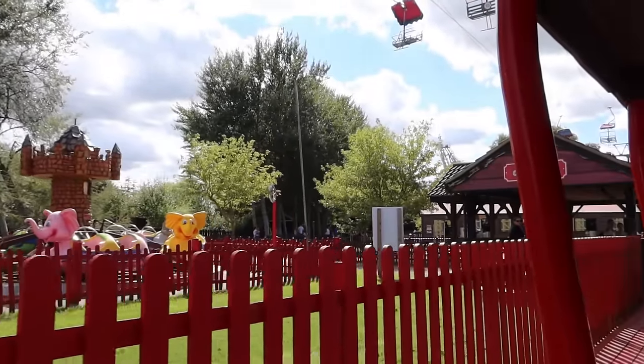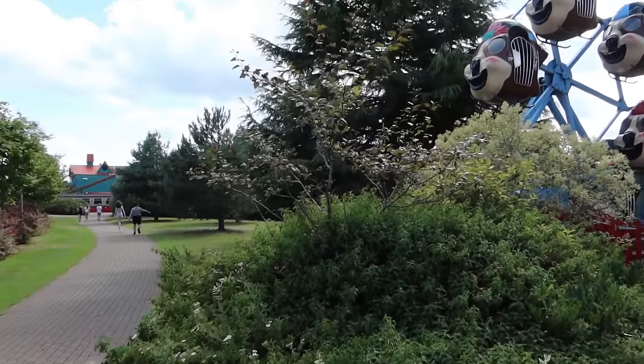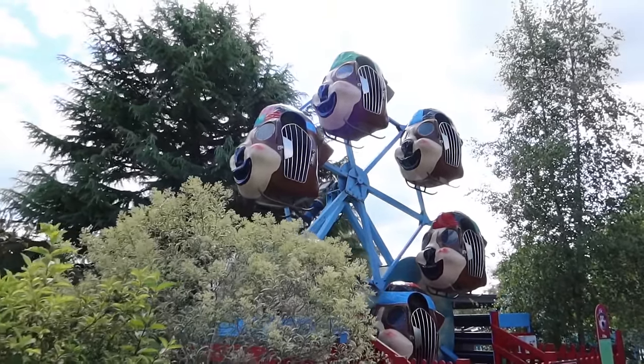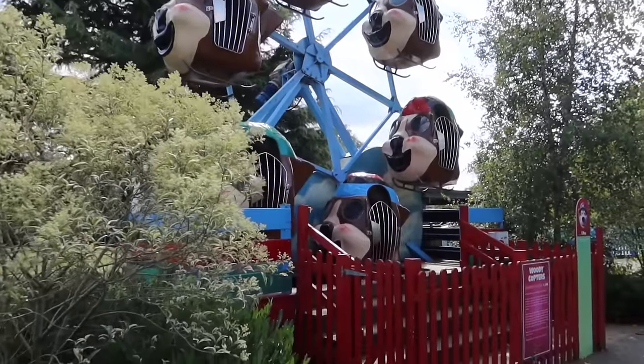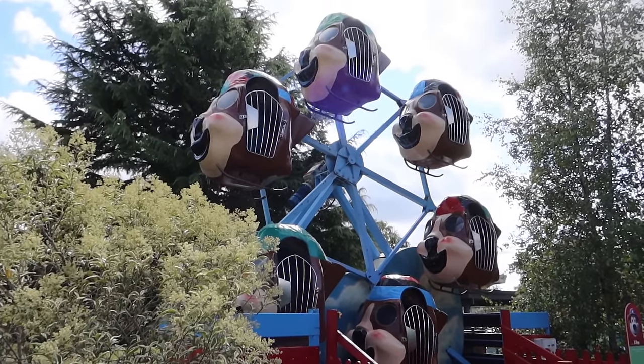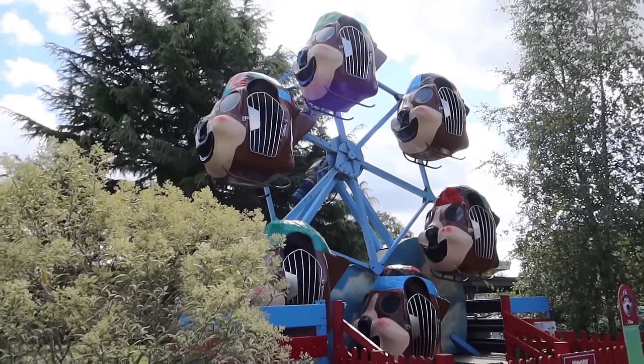I'm back here at Station Clarence. I just thought I'd show you this. It is closed today. We've got the Woodycopters just over here, of course based on Woody Bear. I'm not going to lie, they're a little bit creepy. Woody the Bear's not, in fact, he's had a bit of a facelift for this year. But as you can see, they are a bit creepy, aren't they?